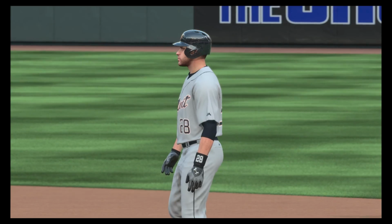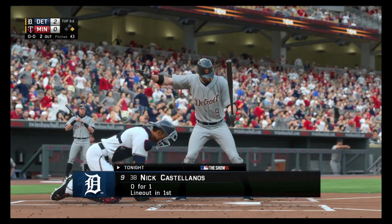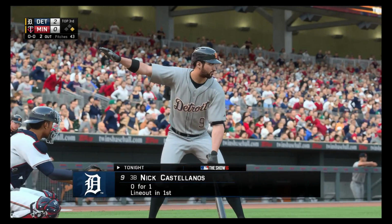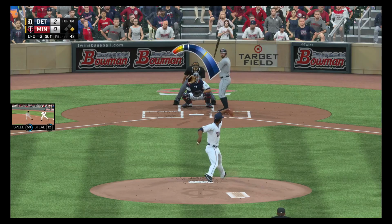Well, he'd had some high-stress innings here so far. It was looking like he turned a corner and was on his way to a much-needed 1-2-3, but he's going to have to get in the stretch here after all.